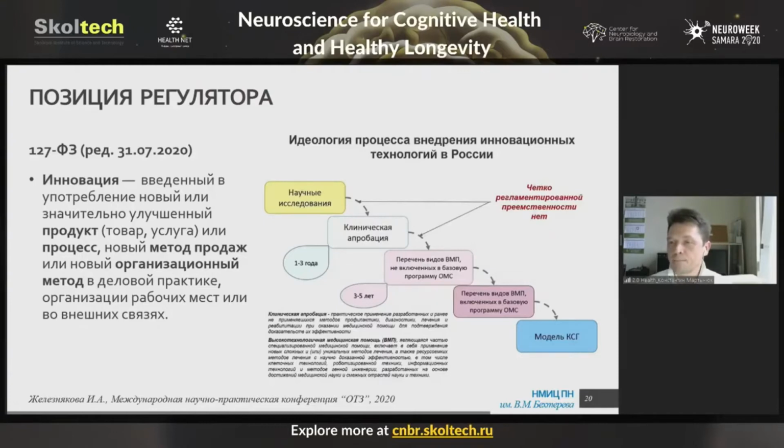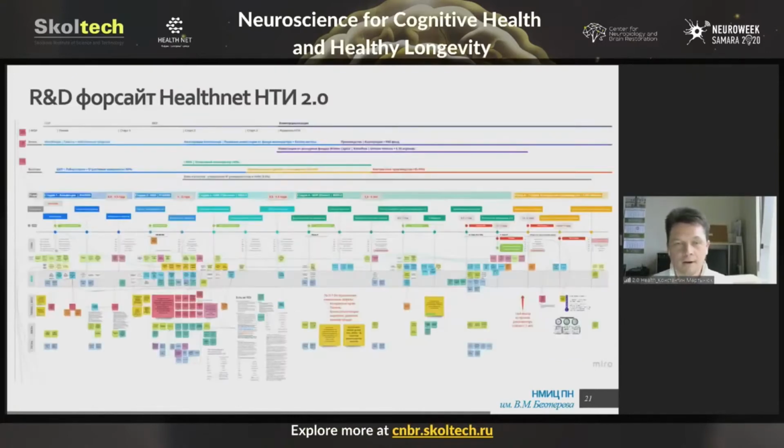What's interesting here, the regulator supports the integration, starting from the clinical approbation and ending with the group. So indeed, a very important factor when we come to the calculation of investment attractiveness of the project. But let's take a look at something that's going on before the clinical testing and approbation. So this is the picture that actually demonstrates the current state of affairs in our area.